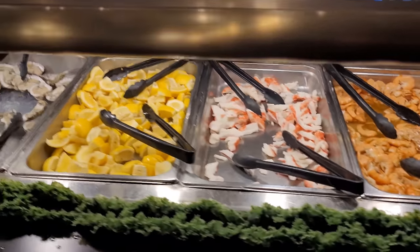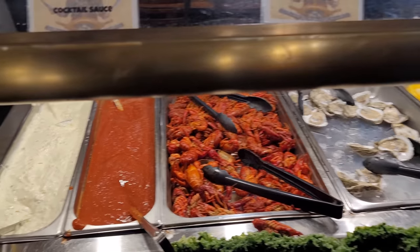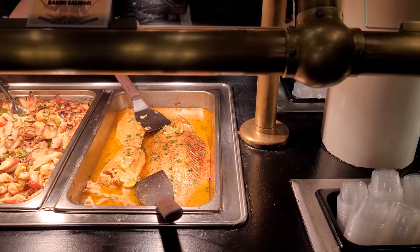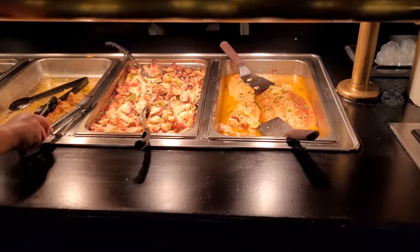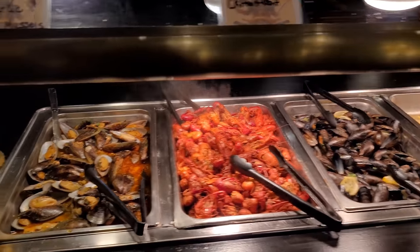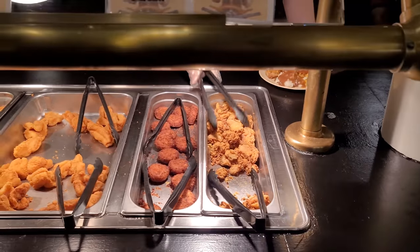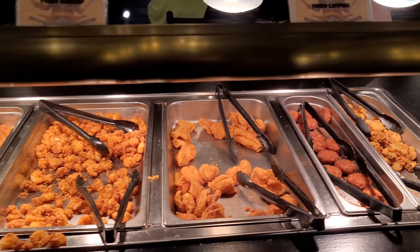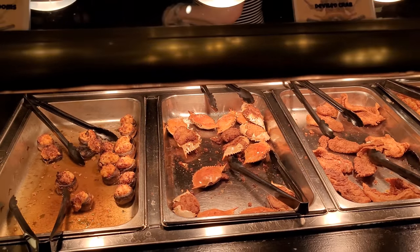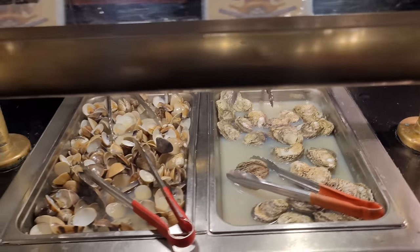And here's the shrimp, the crab meat. Here we have raw oysters, crawfish, your variety of sauces, the baked salmon. There's your crab imperial. Here's some more crawfish, spicy garlic, green mussels, fried oysters, crab cakes, fried catfish, fried shrimp, fried flounder. Here's your deviled crab, stuffed mushrooms. And over here we have steamed oysters, steamed clams.